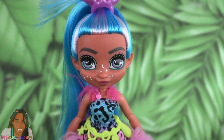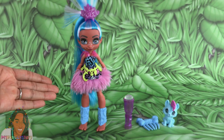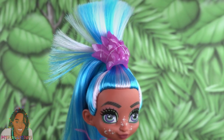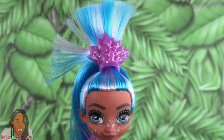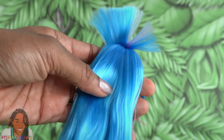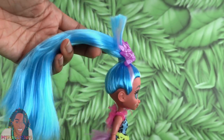Say hello to Tella. She has very long hair. The front of her hair is pulled up. It's a blue and a very pale pink. Then she has a lavender purplish color crystal hair accessory. The rest of her hair is also pulled up into a ponytail. It's two shades of blue and it just hangs down in the back.